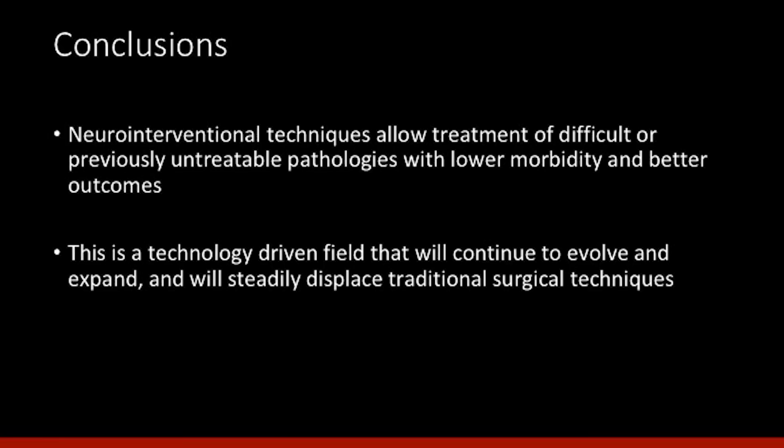So, in conclusion, neurointerventional techniques allow treatment of difficult or previously untreatable pathologies with much lower risk and much better outcomes. And this is very much a technology-driven field. It's driven by new devices, so that as new and better devices come out, the indications of what we can treat grow and get better, and this is going to steadily displace more traditional surgical techniques. The end.